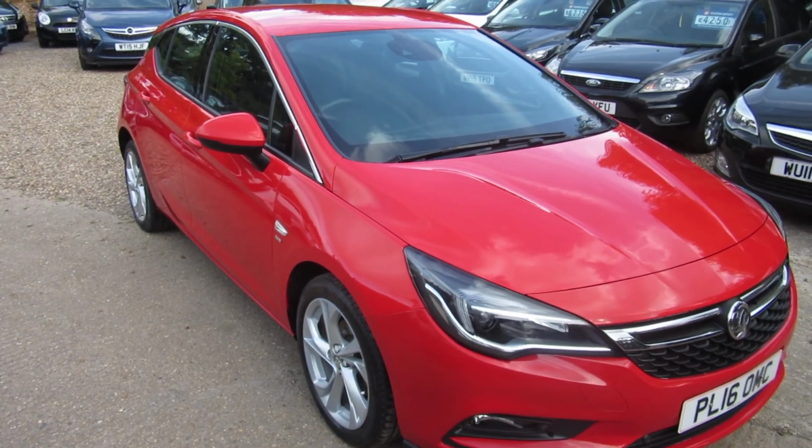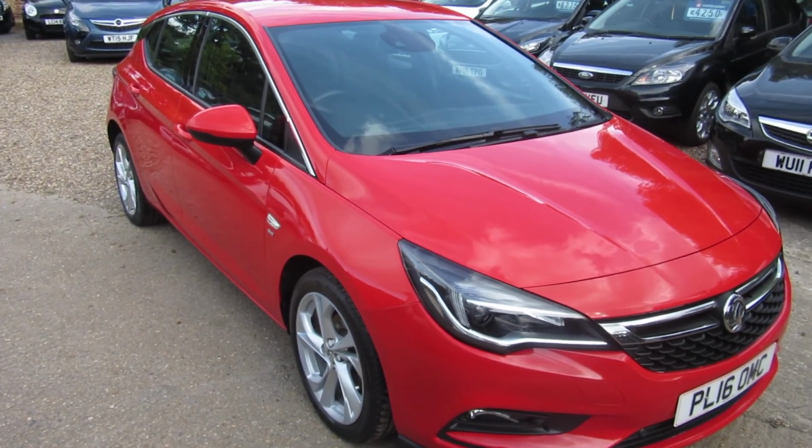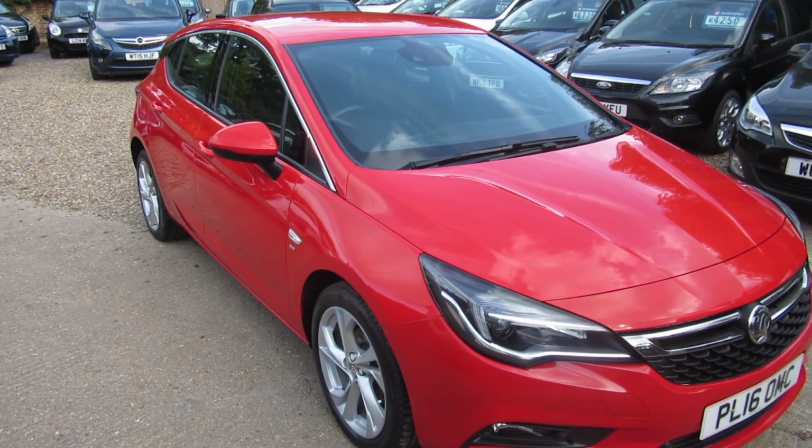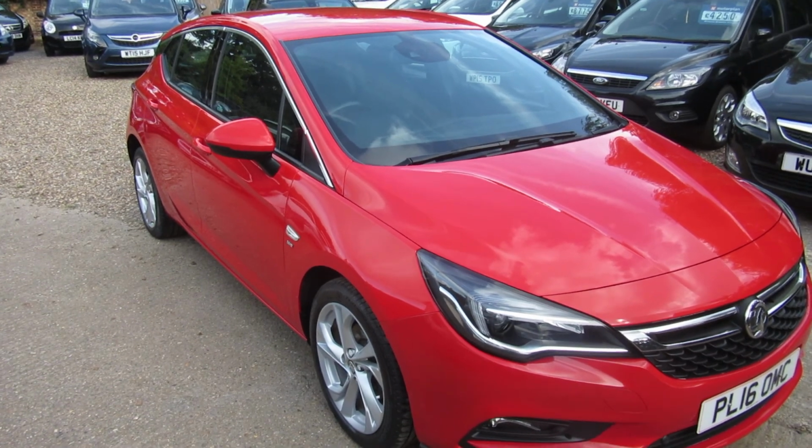So, quick recap, new shape Vauxhall Astra 5-door 1.4 petrol turbo SRI with a manual 6-speed gearbox with sat-nav and Bluetooth. It's a 16 plate car, 19,000 miles on the clock.